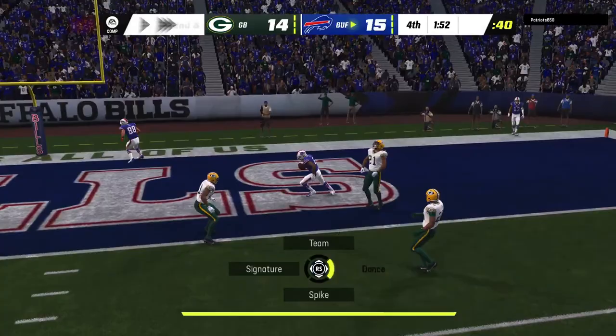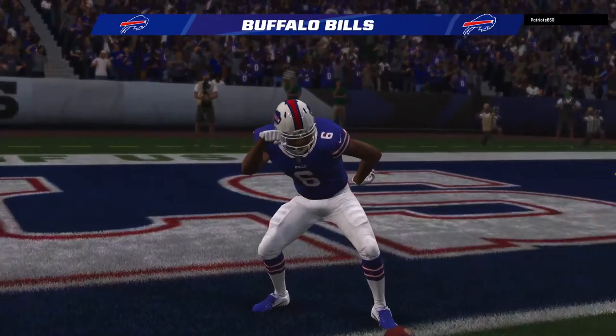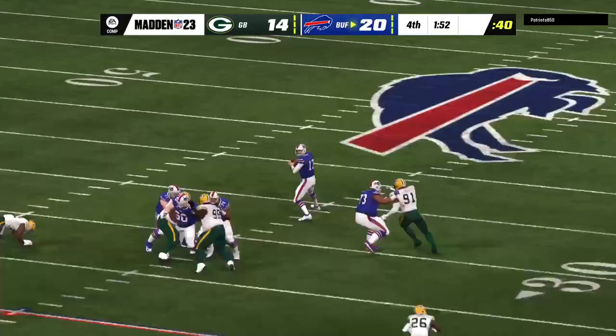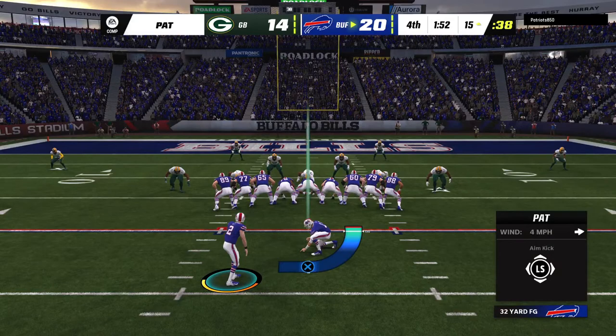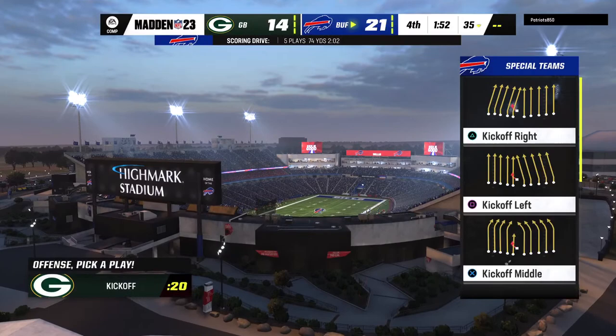Touchdown, Bills! Isaiah McKenzie, his second touchdown of the afternoon. And the Bills answer back with a touchdown of their own to break our tie and take the lead here in the fourth. Still an important piece of business to take care of, the extra point. It's up and good, and that'll make the score 21-14.